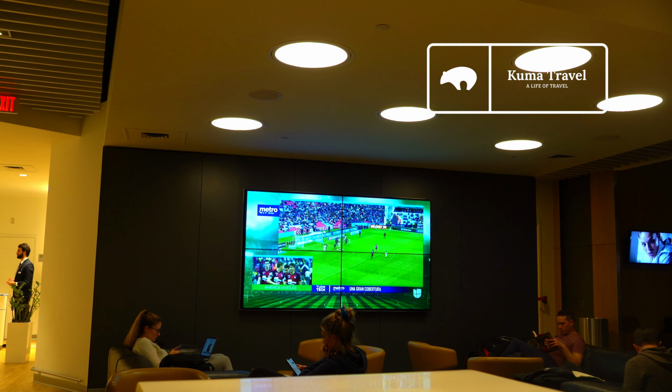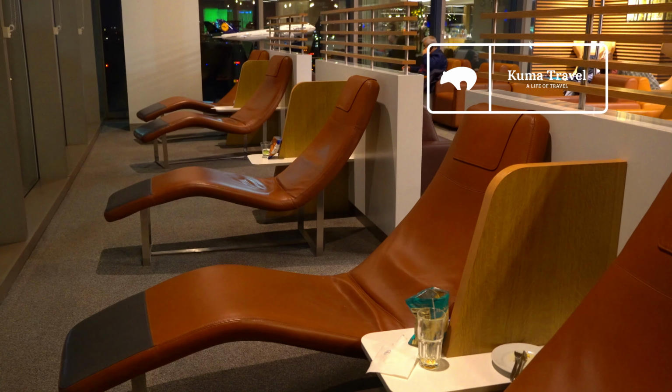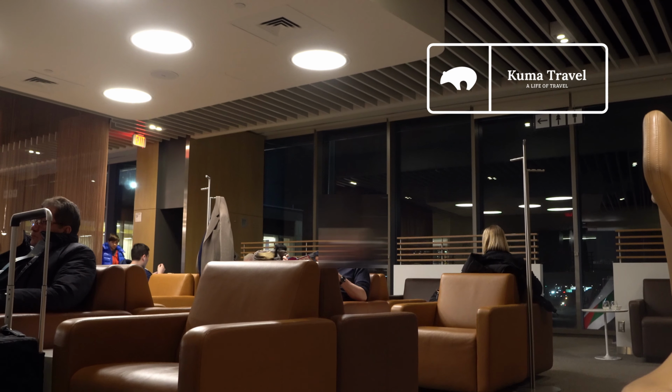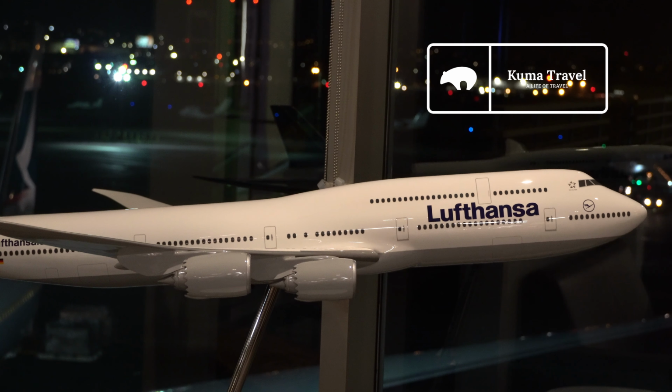This lounge featured a few different seating areas that you could choose depending on your mood. This is the quiet section, for example. However, if you're looking for something a little bit busier, you can try this area instead. There it is. That's going to be our plane today. We'll be seeing you shortly.